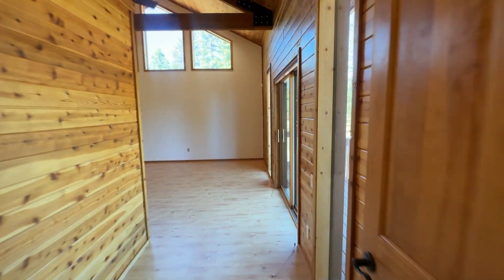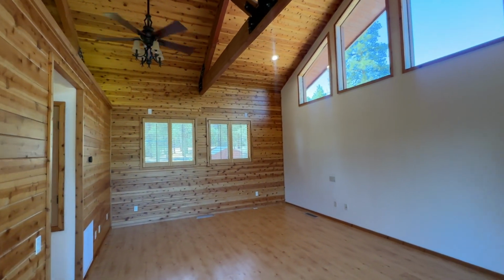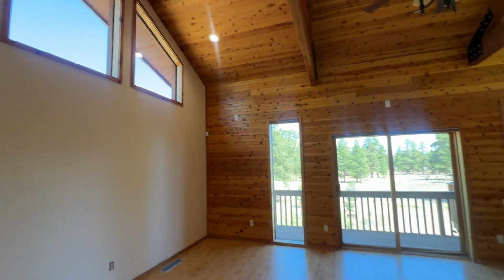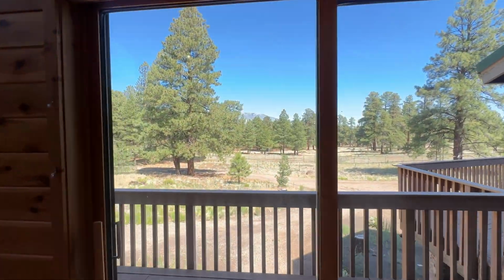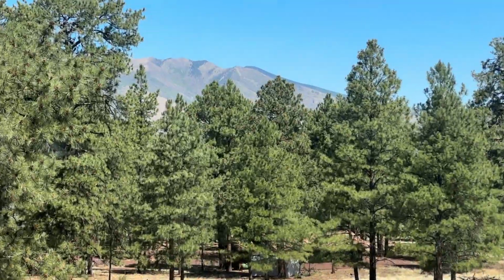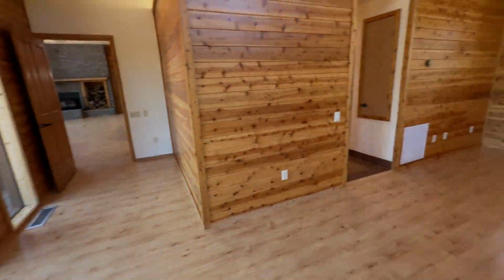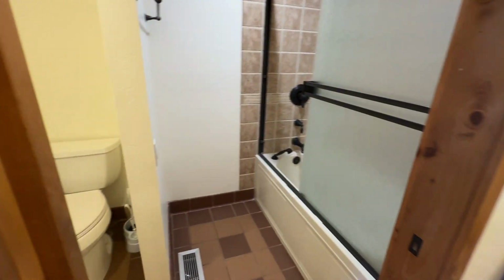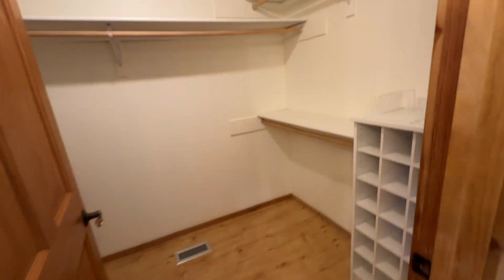So let's walk into this first bedroom here. Again, with the really, really high ceilings, lots of natural lights, big windows, access to the deck. Obviously, we have the views still here. That's really cool. You have your ensuite bathroom. His and hers. And a big closet.